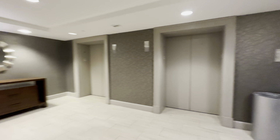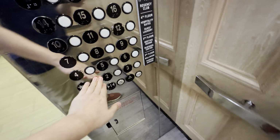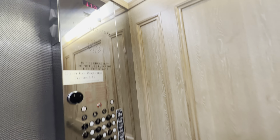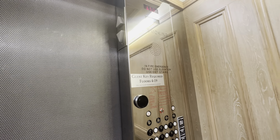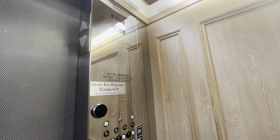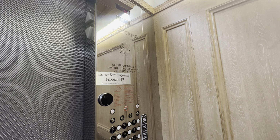Some very cool elevators. These things are amazing. These are amazing. These are some of the best elevators I've ever ridden. Bell's a bit messed up. Is air conditioning coming out? Dover, Dover, Dover. Whoa. Well. Whoa. These are amazing. These are amazing elevators.